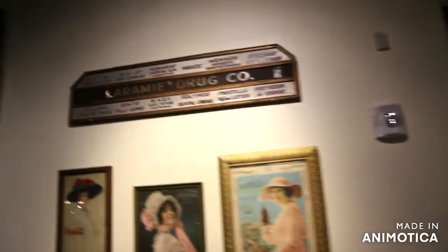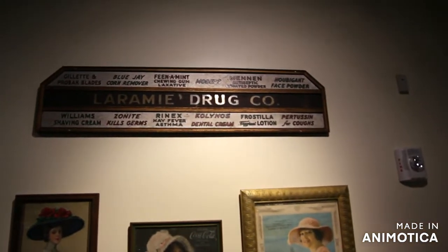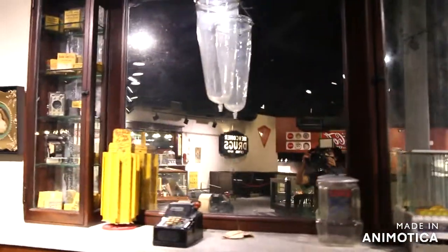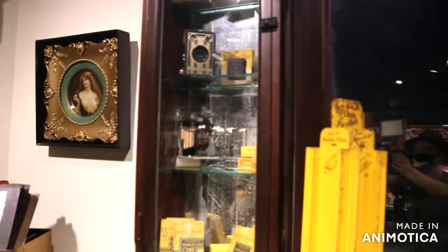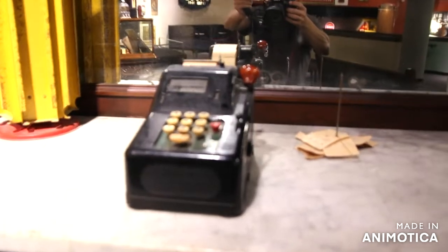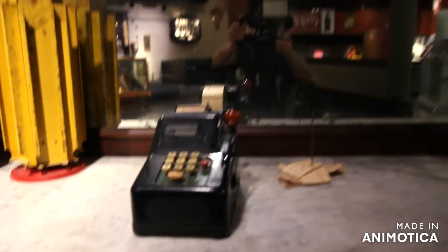So we got the drugs. Shaving cream. Oh man, this is corn removal, dental cream. And this is what they would have at the stores. This is like a little storefront. And look guys, cameras. You see the cameras? Can you see the cameras? You can kind of see them. Well, we got a little... Oops. We got a till, and who's that crazy guy right there?